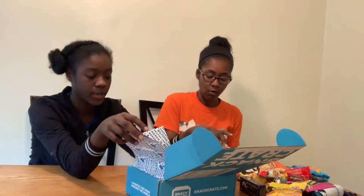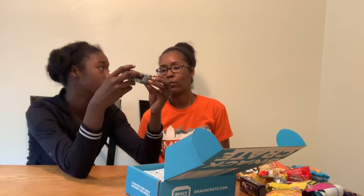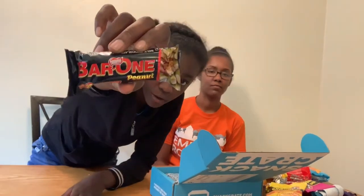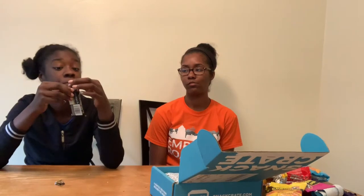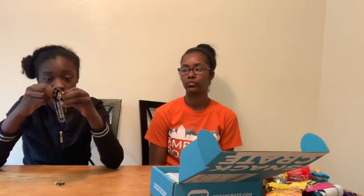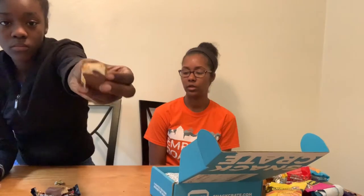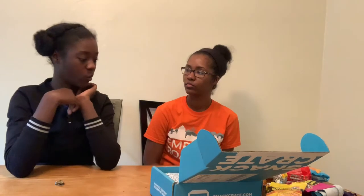Next one that we're going to have is, let's see, Bar One with peanuts. You can't eat this. I'm definitely not eating that. So my mom can't eat this because she's definitely allergic to peanuts, but I'm about to try it. It better be like a Snickers bar. Oh, it's kind of like a Snickers bar if you think about it. But let's try. There's something in it. Mm-hmm. Where'd the nut at? I'll give it a 1.